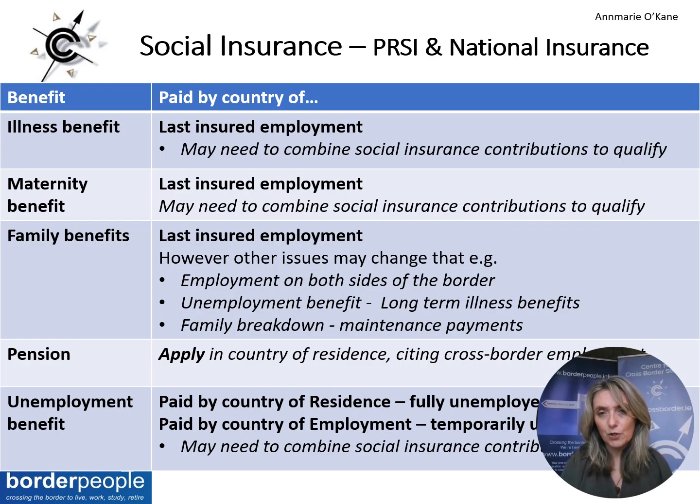Now, why is all of this important? Because social insurance is linked to social security and social welfare benefits, and they're usually paid by the country where you were last insured. And this slide just gives a bit of an example of why it's important.